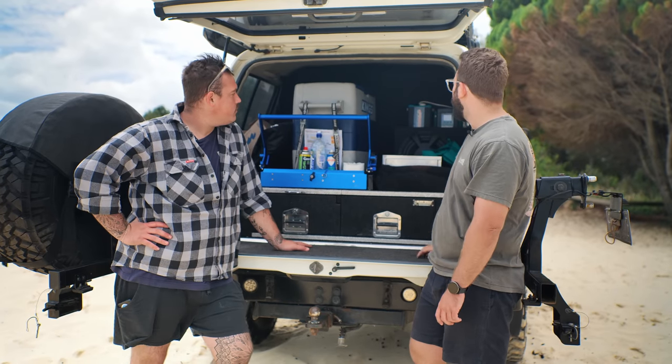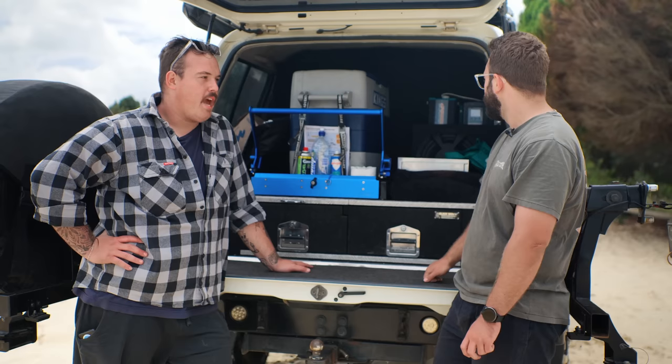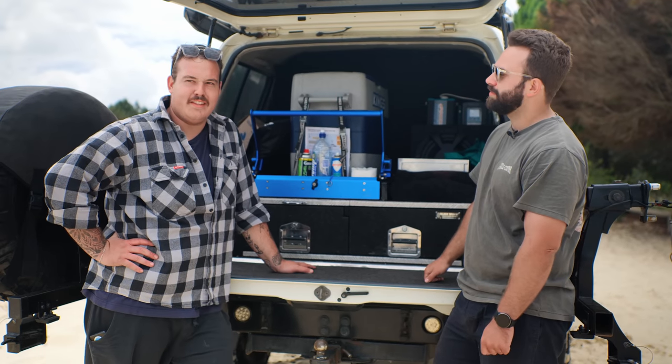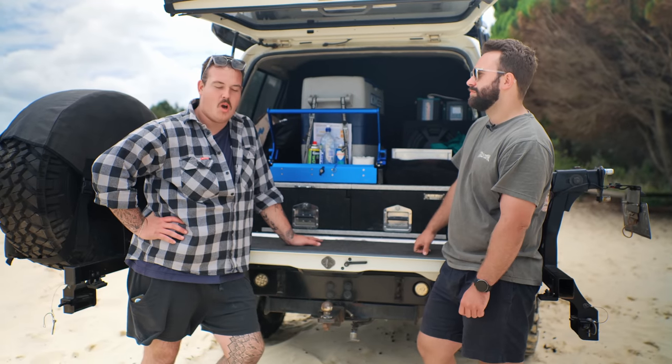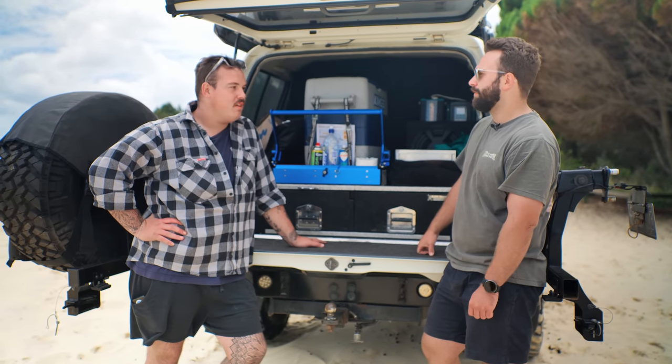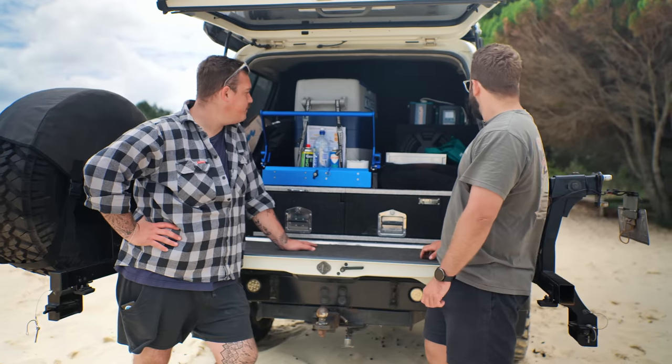I've got the inverter as well next to it, which gives us that little bit of power just to have available. The camera crew have been very thankful for that this trip. It's helped charge batteries, laptops, phones, drones. Absolutely everything. Been frothing it. Yeah, that's good.